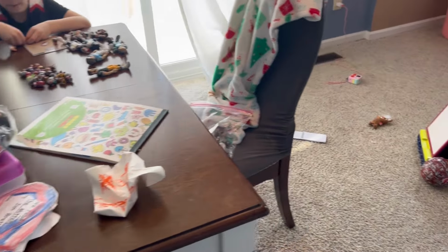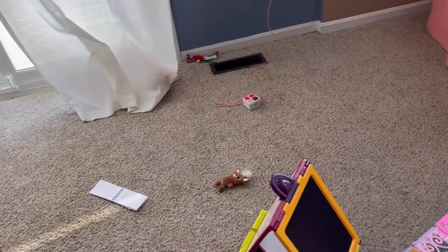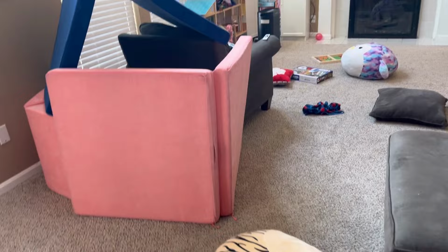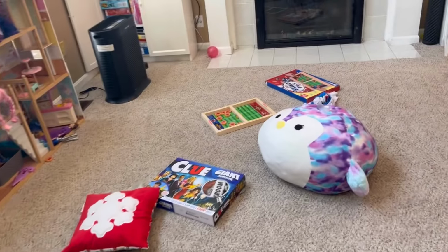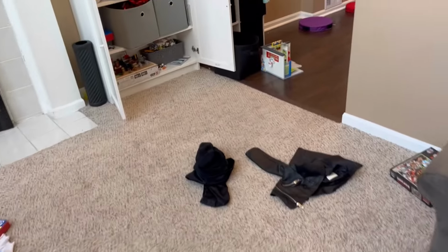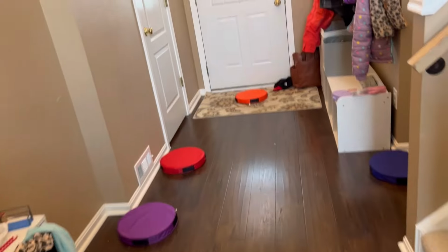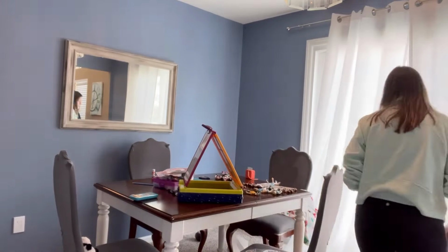By this point in the day, it is late afternoon. The kids are off doing a little bit of their quiet time and their screen time. So now here is kind of what's left of our main living space after all of this morning's indoor play and activities and all of those kinds of things. So I am gonna quickly straighten this up while they are occupied, and that way we have some space to play again later this evening.